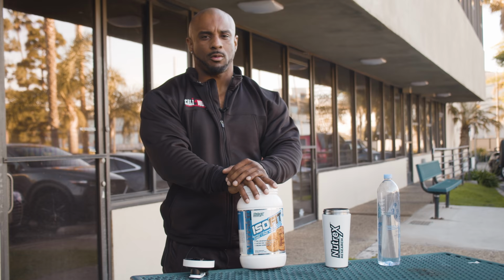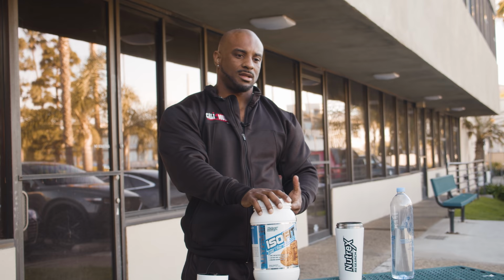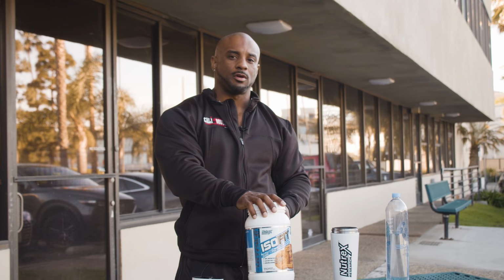We're out running errands right now, so what I'm gonna do is get a quick protein shake, kind of help keep my metabolism moving. I'm using Nutrex IsoFit. It's an isolate, does have MCT oils in it as well, so a little bit of fats, kind of keep the metabolism going a little bit.